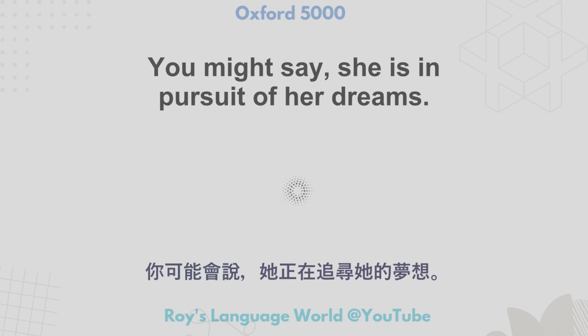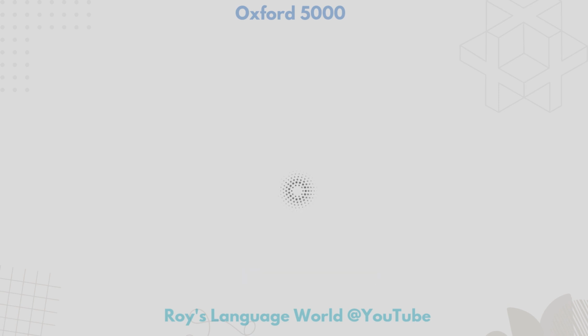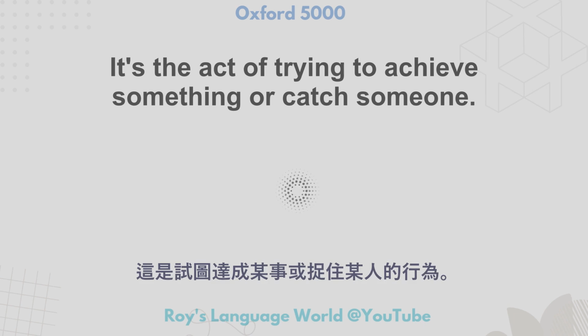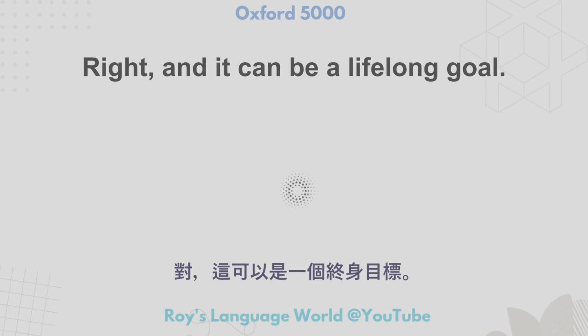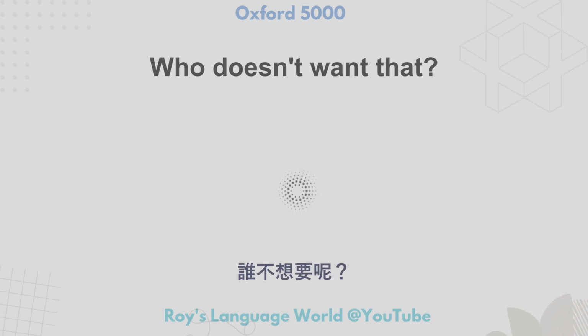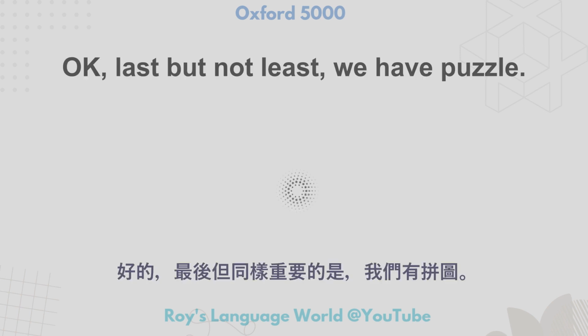Okay, let's look at pursuit. Pursuit. You might say, she is in pursuit of her dreams. That's a common one. It is. Or in a chase, the police were in pursuit of the suspect. It's the act of trying to achieve something or catch someone. Right. And it can be a lifelong goal. His main pursuit in life is happiness. Who doesn't want that?